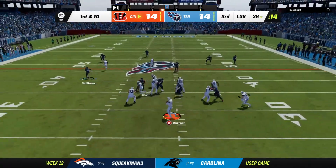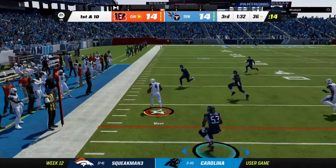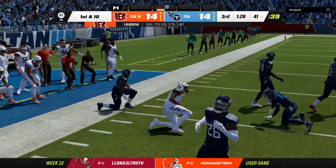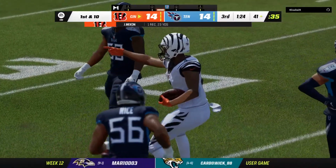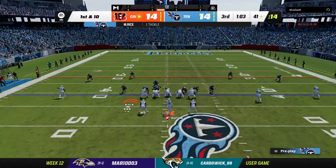Play action. It's Burrow. This goes out wide for Mixon. Finding room at midfield. And he'll have it past midfield almost to the 40 before being taken down. 2 chunk plays in a row. The last one was over 20 yards, and so is this one.